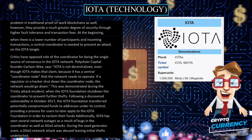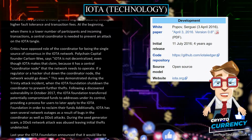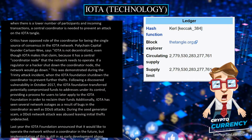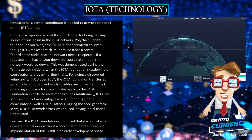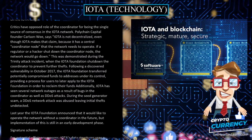This was demonstrated during the Trinity attack incident, when the Iota Foundation shut down the coordinator to prevent further thefts. Following a discovered vulnerability in October 2017, the Iota Foundation transferred potentially compromised funds to addresses under its control, providing a process for users to later apply to the Iota Foundation in order to reclaim their funds.